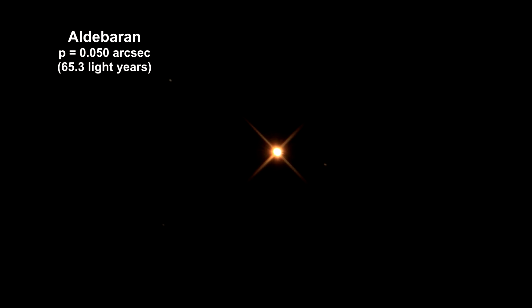Aldebaran is a very bright red star. It may have a brown dwarf companion. A brown dwarf is a star that did not have enough mass to trigger fusion, so it only produces light via conventional means. This makes it very hard to see.